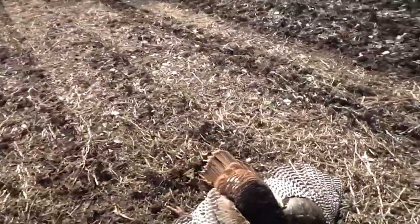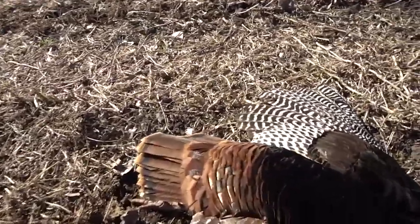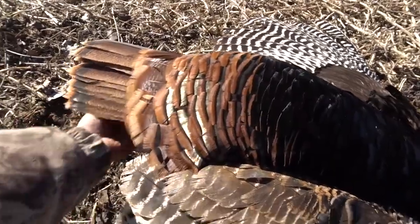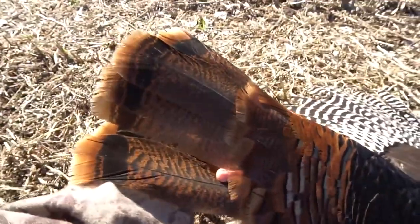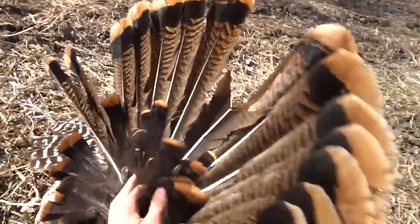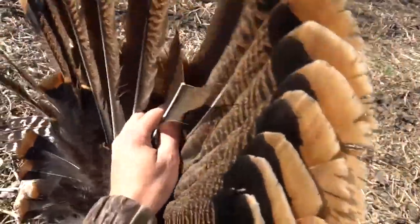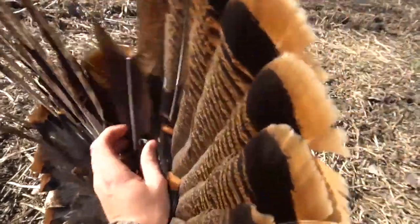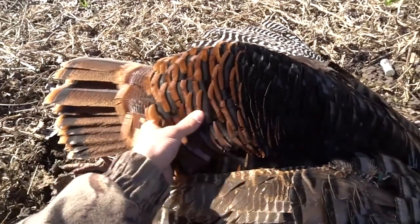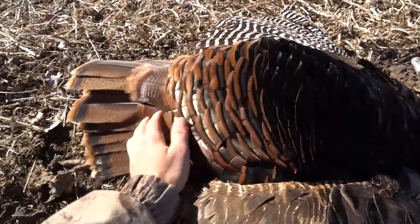Nebraska Eastern. And you can tell the difference here. If you remember on the Merriam's, this was a lot wider. The tips of their fans a lot wider. We fanned him out. Yeah, see, he's got that broken fan feather. That's the exact same Tom as when he was fanned out. I noticed that gap there. But look at that. Doesn't matter, they're all beautiful.